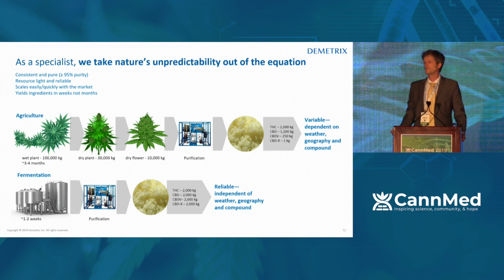So if we were to follow the production of some purified cannabinoids via agriculture or fermentation, that comparison would look like this. If you wanted to make a lot of purified cannabinoid via agriculture, you'd start by growing a lot of wet plant, say 100,000 kilograms. And that's going to be probably 3 to 4 months at minimum to get your plants grown. You then dry down the plants. Now you're at 30,000 kilos. You trim away to get just the flower. Now you're down to 10,000 kilos.